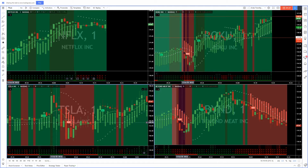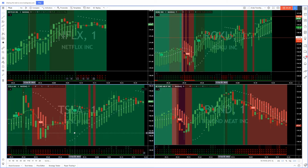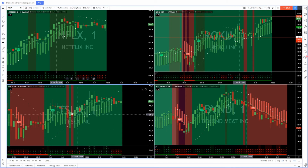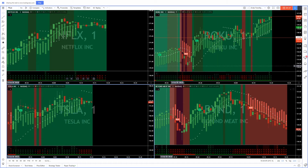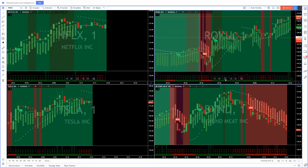Not really going to trade it, just looking at it. So there's a short here and then a buy, and look at all this stuff here. So not interested in any of that. 2-3 big candles up there. So Roku, what did Roku do?